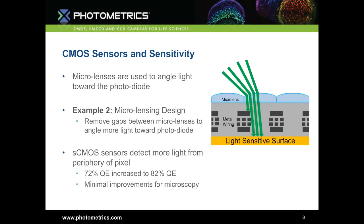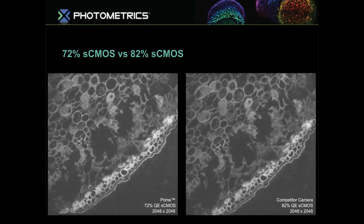But interestingly enough, when we did the standard quantum efficiency tests, what we found is that yes, we were able to measure this 82%, this 10% increase in sensitivity. But when it came to microscopy, where light tends to be very parallel, the improvements are actually quite minimal. There's less light at the periphery of the pixel that can be reflected down to the photodiode, and so when we do the side-by-side comparison, what we find is that there is less of an improvement. We're talking 2 to 3%, if that, when comparing the 72% sCMOS camera to the 82% sCMOS camera with the improved microlensing.